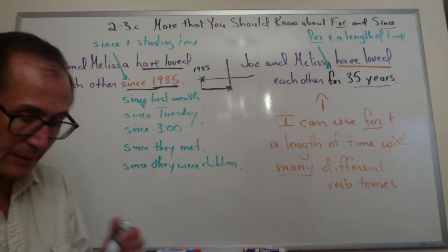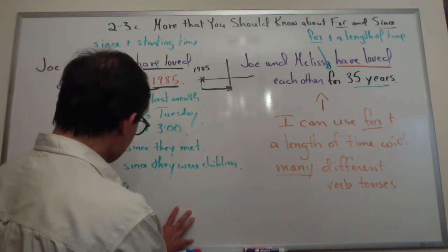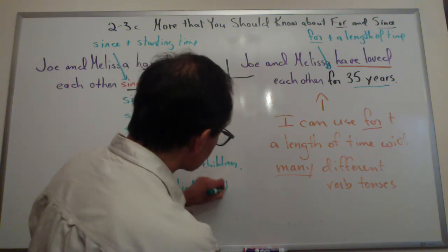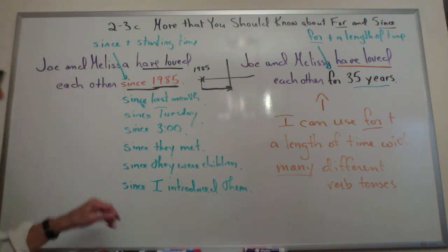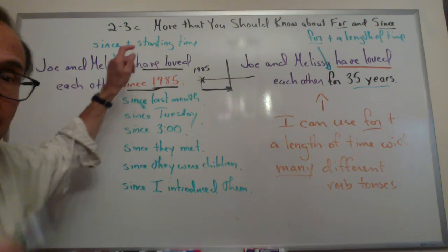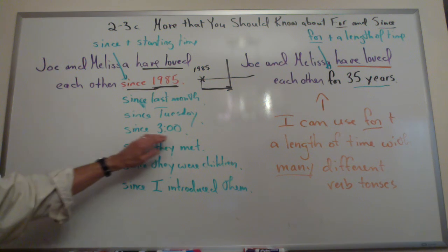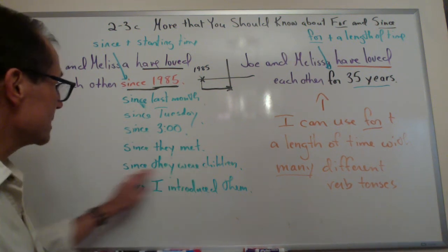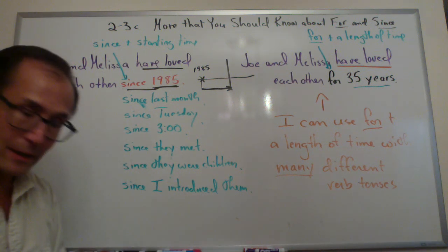Or let me try to give you another example. Joe and Melissa have loved each other since I introduced them, from the time I introduced them. I said, Joe, this is Melissa. Melissa, this is Joe, and they fell in love. So here, the point that I want you to remember is, when I use since and the starting time, I can use just a time, like a year or a month or a day or a clock time, but I could also use a sentence that tells the starting time. Since they met. When they met, that was the starting time. Since they were children. When they were children, that was the starting time. Since I introduced them. When I introduced them, that was the starting time. Okay.